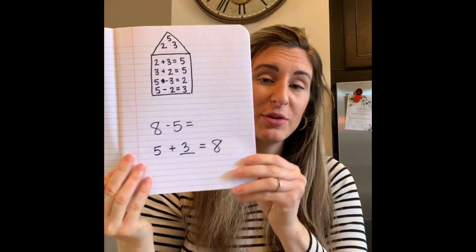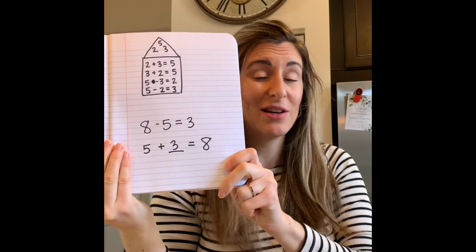Well, if I'm trying to figure out this missing number, I might say, I know I have 5 and I need to get up to 8. So I'm going to keep counting until I get to 8. So if I have 5, then I'd say 6, 7, 8. How many fingers did I put up or add to that? It was 3, right? So I had 5. I counted up until I got to 8. And I said, well, 5 plus 3 equals 8. So now I know my missing number is 3. 5 plus 3 equals 8. I could also say 8 minus 5 equals 3, because I know that now.